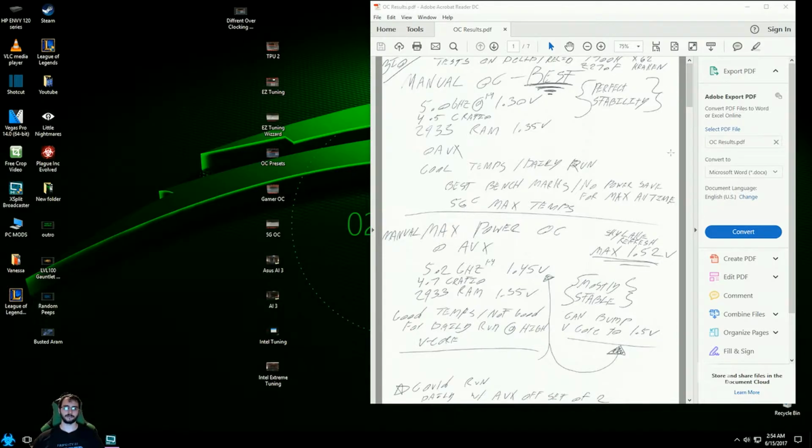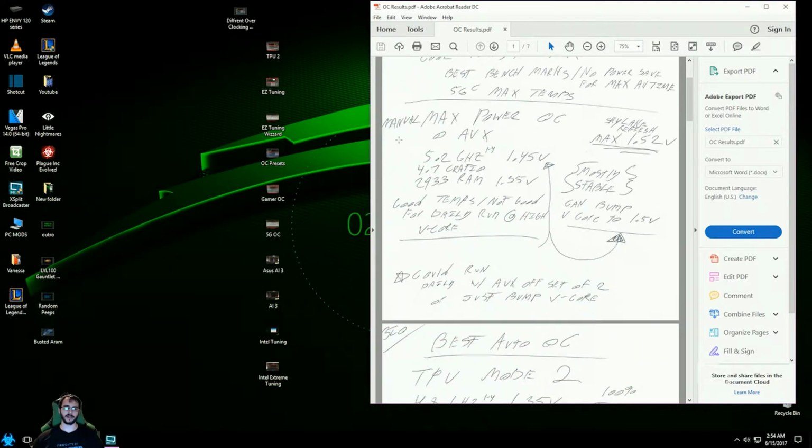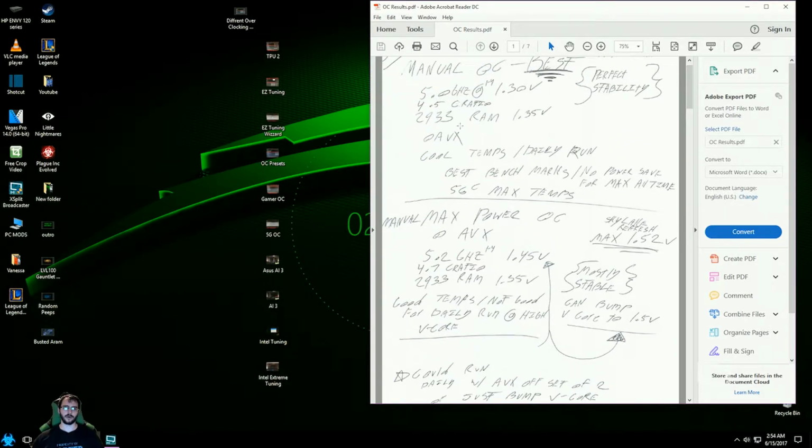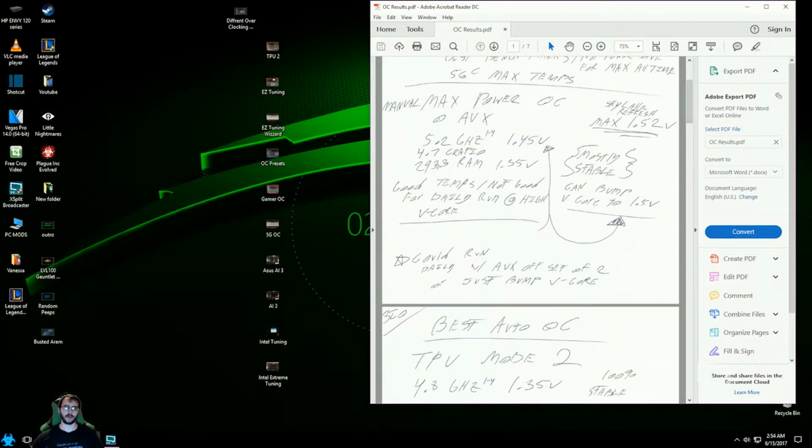Just for fun, I have another manual overclock that I do in the BIOS, and I call it Max Power Overclock. It has a 0 AVX offset, and it runs at 5.2 at 1.45 volts, and it has a cache ratio of 4.7. I forgot to mention my cache ratio on my 5 gigahertz is 4.5. I keep them roughly 500 megahertz away from the clock speed, so that's how I came up with that number. So you can see I got the RAM set here also manually, 2933, 1.35 volts.